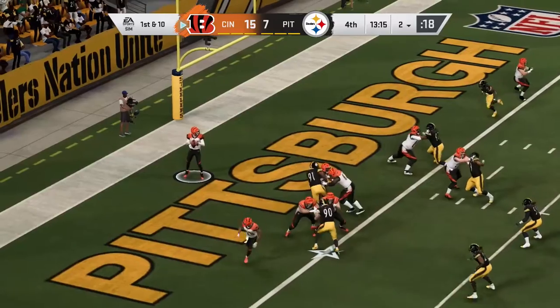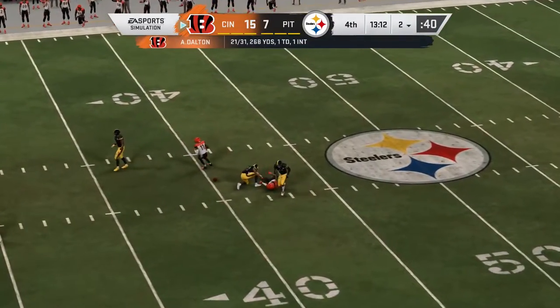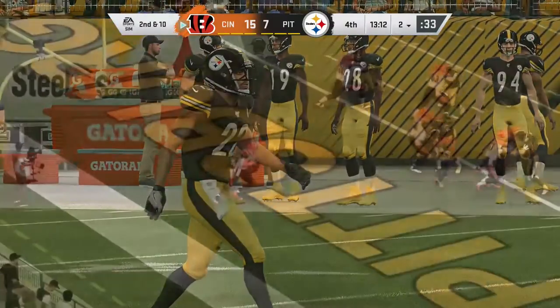Got to be careful here. Dalton airing one out for Boyd. Oh, incomplete. A turnover would have really helped there. Almost intercepted. Instead, it's just second down.